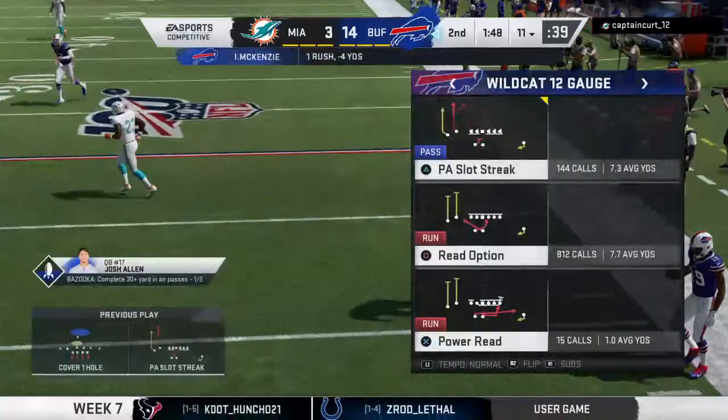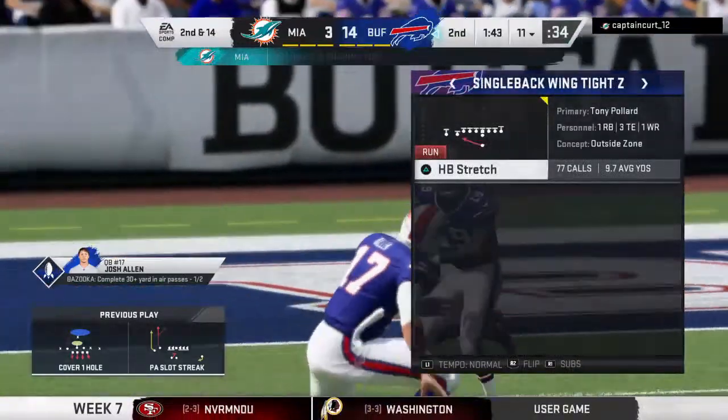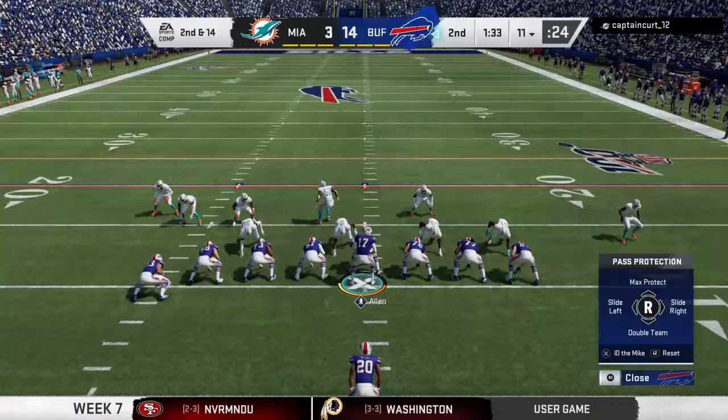And he'll lose yardage here. Back at the 11, he goes down. It's a loss of 4 there, bringing up 2nd down. So after the sack, here's 2nd and 14.